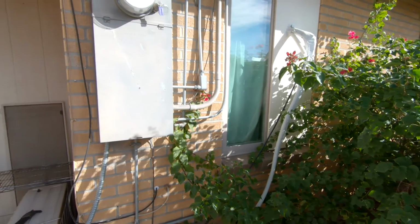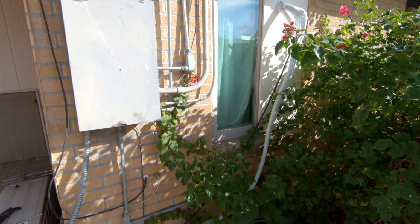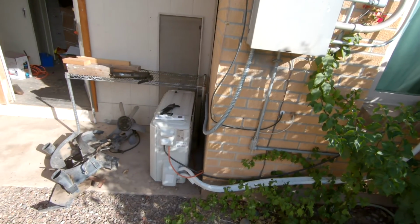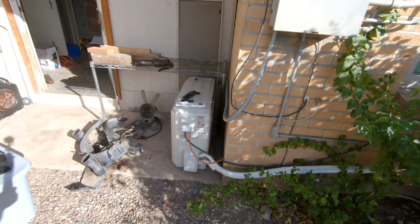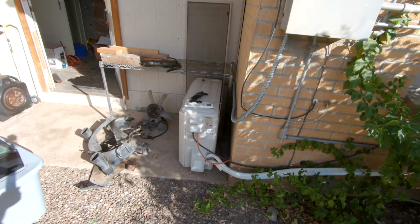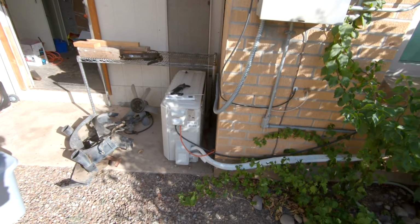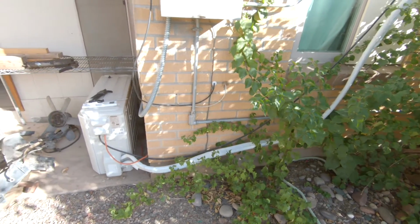So today I gotta uninstall my temporary installation, and I'm going to show you how easy this goes. But basically how to back up and move a mini split, because I'm going to install this in the new house, and it's going to be more of a permanent installation over there, so that way you can see how to perfectly install a mini split. But for right now, we need to undo all this and get it ready to go.